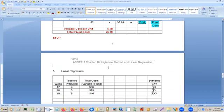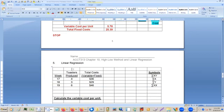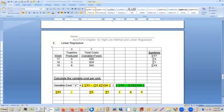And the big thing, if you have a statistics class, one of the things that's sometimes hard is figuring out the X's and the Y's. In this class, it's somewhat easy because the Y's are always the total cost, and everything else are the X's, and we only have one. In this class, we're always trying to figure out how we come up with the total cost.